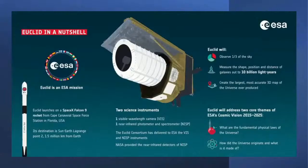Okay, more about Euclid itself. Euclid will be launched on the SpaceX Falcon 9 from Cape Canaveral Space Force Station, I believe on the 1st of July. And originally, Euclid was going to be launched on a Russian Soyuz rocket, but this was changed after the recent invasion of Ukraine in Eastern Europe by Russia, and that was cancelled for that particular flight. But this is now being taken up by SpaceX.